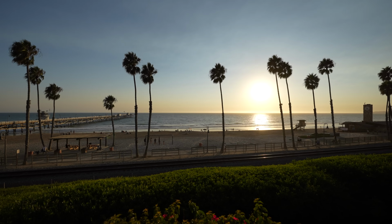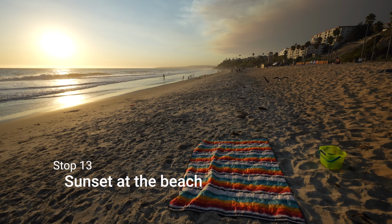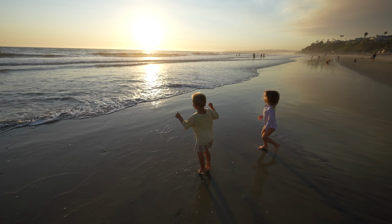The rest of this night was us just walking back over to the sand and enjoying one of the best sunsets I've seen in a long time. I don't know what you think, but this is pretty hard to beat.